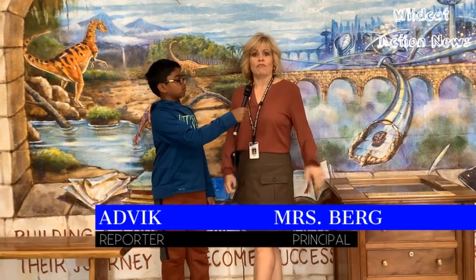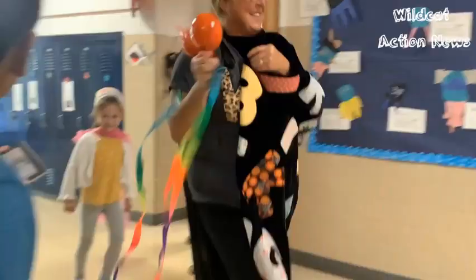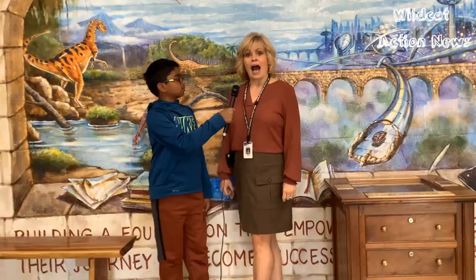Can you tell us a little bit about the kindergarten parade? You betcha. We are so excited to have hosted the kindergarten parade and fashion show and really all the activities that the kindergartners do to celebrate their learning. And if you can believe it, we've been in school for about 8 weeks and the kindergartners have already focused on each of their letters, which of course they'll need to know as they become readers.